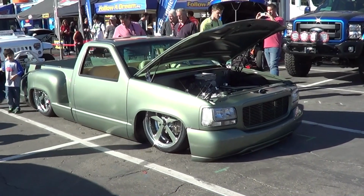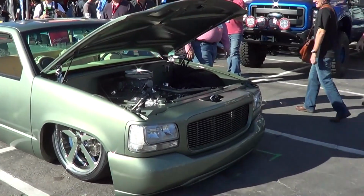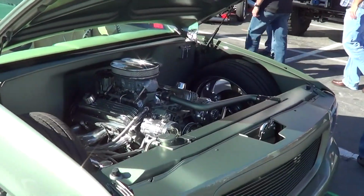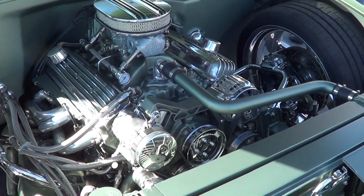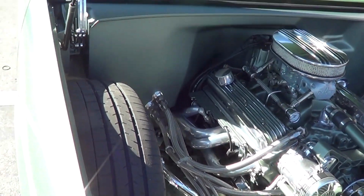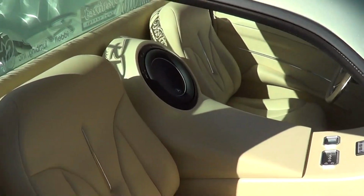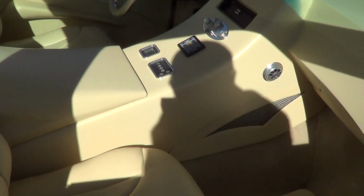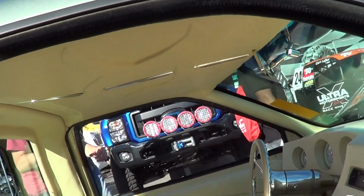And you know me, cool is cool. That truck's beautiful, man. Old school looking motor in it. Satin finish in there, that's cool. And look at how clean this interior is. Man, it's just beautiful. Like I said, cool is cool. What a beautiful truck.